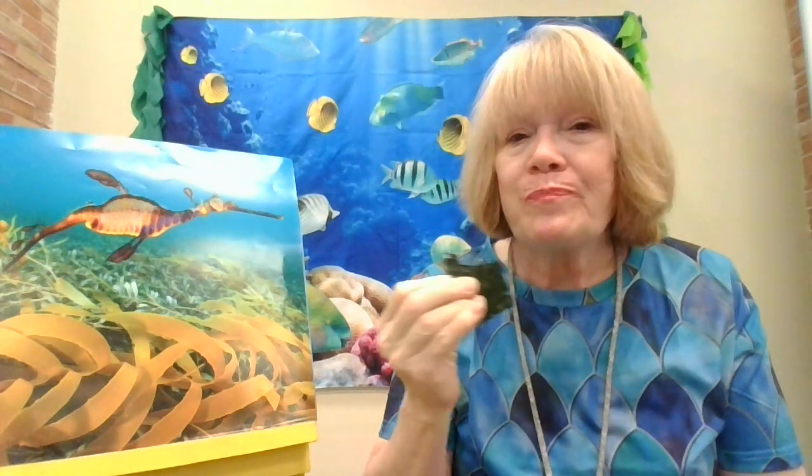I have something I'm going to show you, boys and girls. You can eat seaweed. This is a piece of seaweed. You can almost see through it. It's so thin. And you chew it. It's like a very thin cracker. It's salty too. We did that in Storytime the other day, and it was a lot of fun.